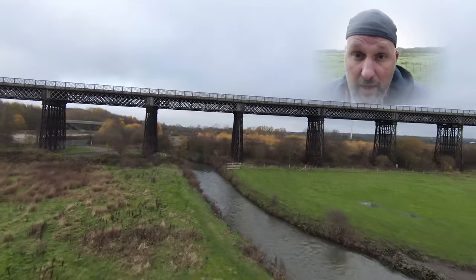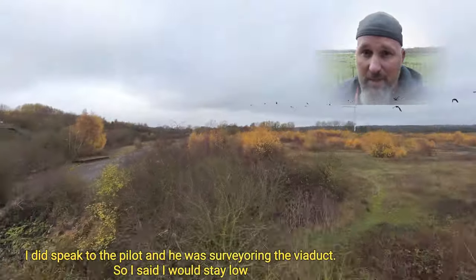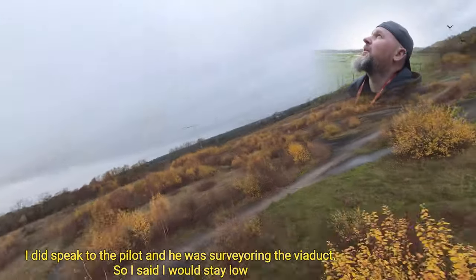I'm just about to go flying. Just a quick one, there is another drone in the area, so I'm gonna stay low. It's a big boy, that one. That's a big drone, that is.